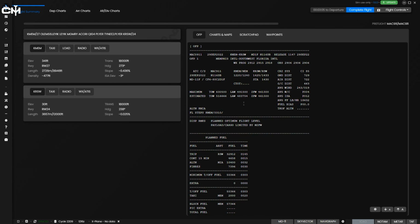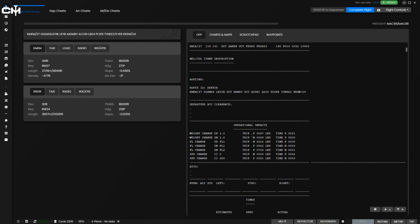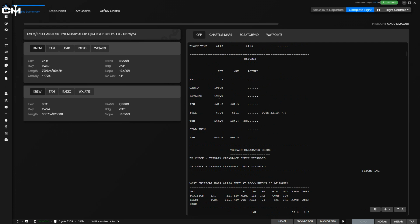Landing weight is going to be 483,754 pounds. That's pretty close to our max landing weight. Zero fuel weight is at our max zero fuel weight. I actually had to back off the cargo just a little bit in order to make things work here. So we're looking at block fuel of 57,366 pounds. And if we scroll down here, you'll see that our total payload was going to be 199,100 pounds, but we could not get our center of gravity where it needed to be at that weight, so I brought it down to 185,500 pounds for our payload.